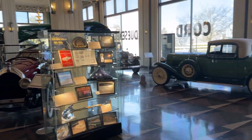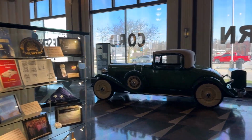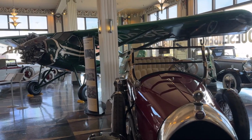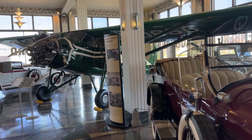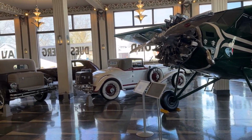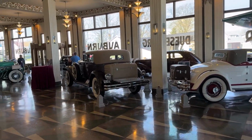Accessories, parts, that sort of thing, memorabilia displays. Even here on the first floor, they've got an airplane. It's the first time I've seen this. It's very, very impressive. We're going to go around the corner here and start taking a look at the rest of the museum, talk to some of the people, see what they've got.